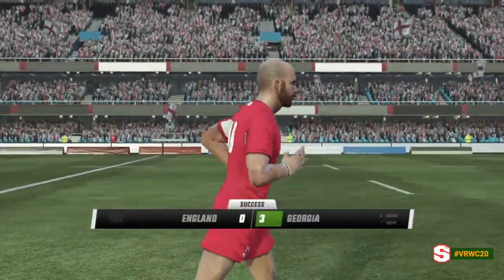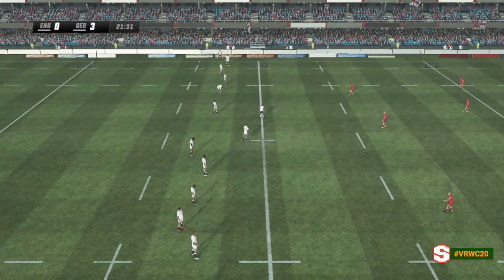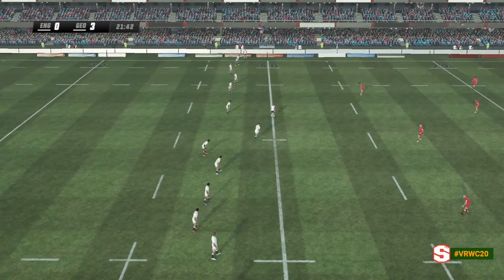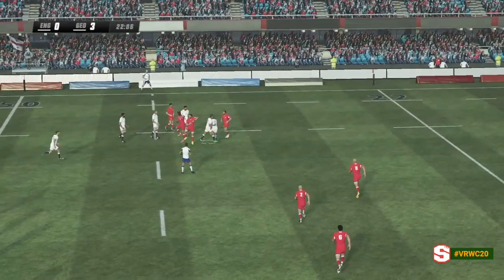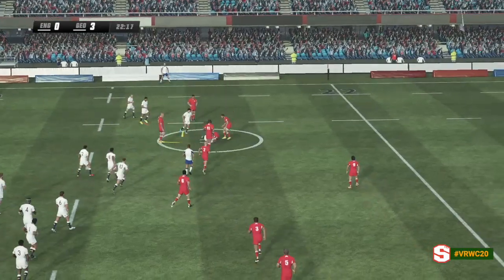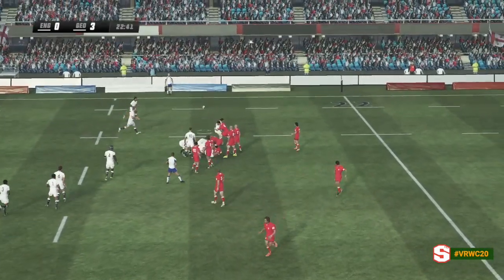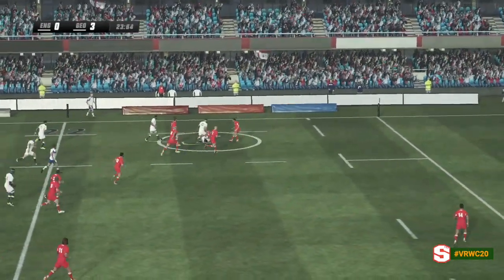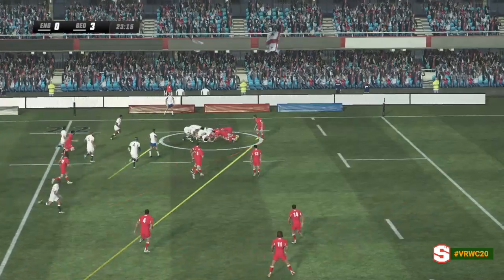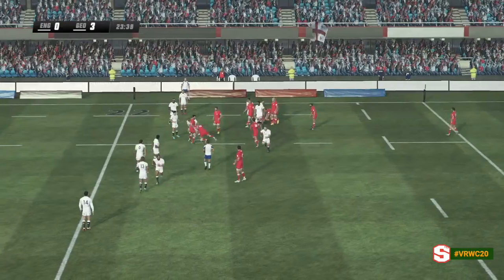Did very well there in the build-up. Farrell gets us going again. Kick off nicely taken in. Some great catching skills. Shut down with a brutal tackle. It's a very good run. Youngs gathers it out of the back.